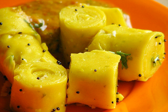Khandvi, Gujarati: Khandavi, also known as Patuli, Daavadi or Suralichi Vadi in Marathi, is a savory snack in Maharashtrian cuisine as well as in Gujarati cuisine of India. It consists of yellowish, tightly rolled bite-sized pieces and is primarily made of gram flour and yogurt.